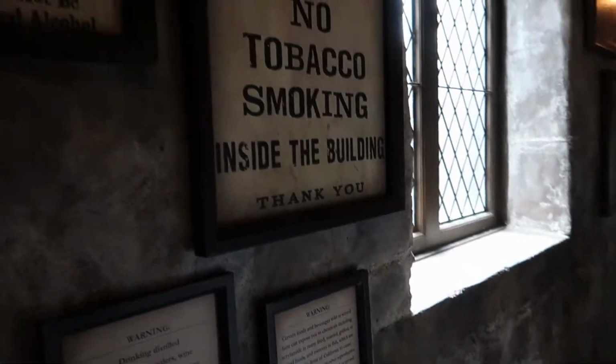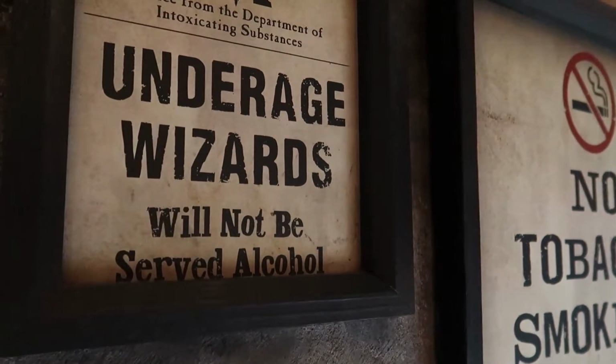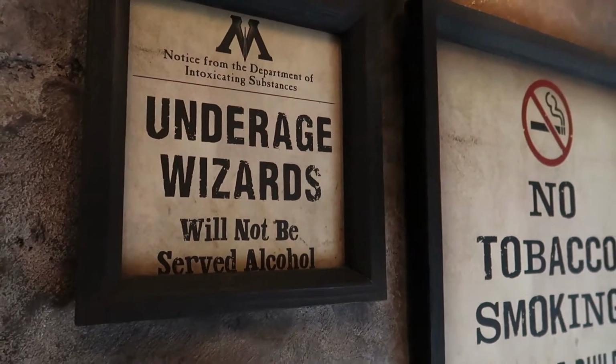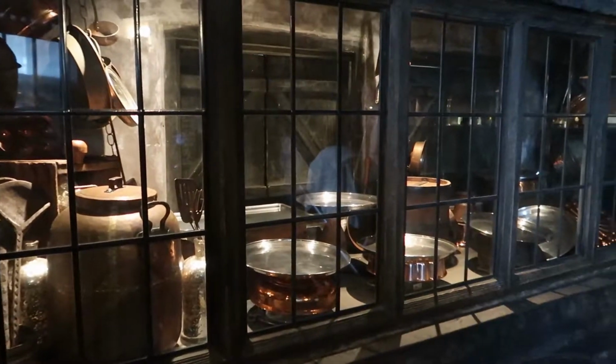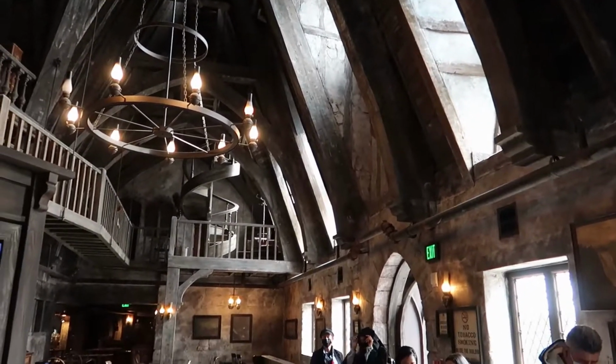Underage losers will not be served alcohol. No butter beers for you. Hey, you got a Mickey shirt on.